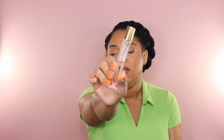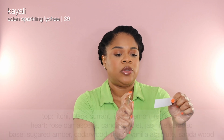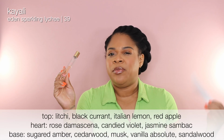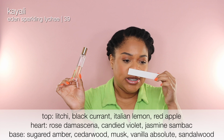This next fragrance actually came out in the winter, and I want to revisit it this spring just because it wasn't particularly a love at first sniff for me. And this is Kis Eden Sparkling Lychee 39. And if you all remember, I told you all previously on the channel that I wanted to save this for the spring months just because I feel like it's a better fit for that, just based off how I was experiencing it. This is fresh and fruity, but there's also a floral aspect to this.